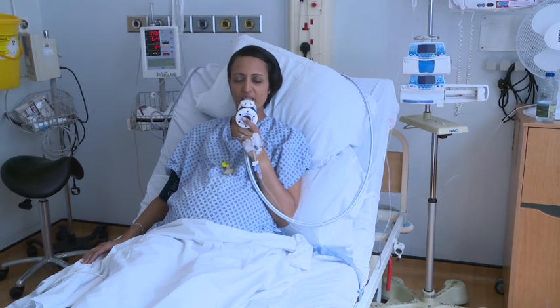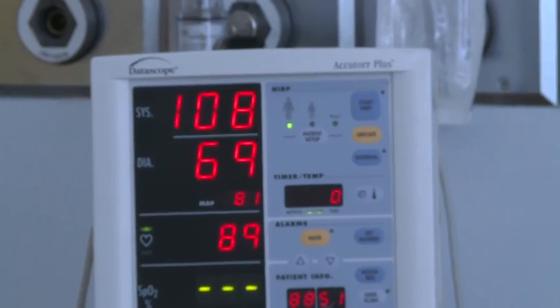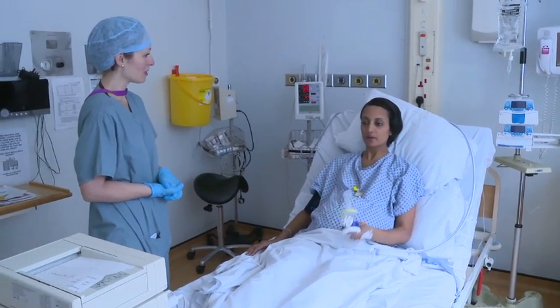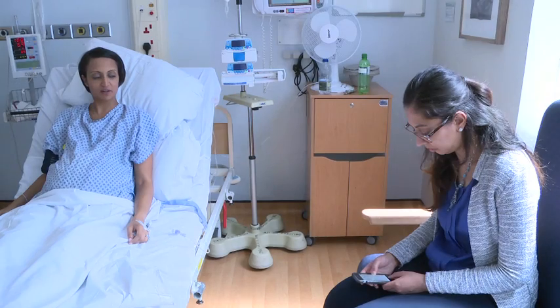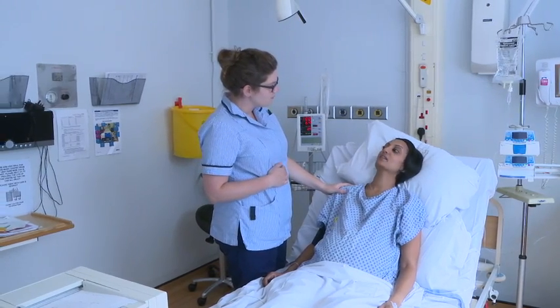Your midwife will take your blood pressure regularly after your epidural is topped up. Some women prefer to have some feeling during their delivery, so you can talk to your midwife about when to have your last top-up.